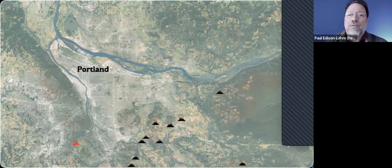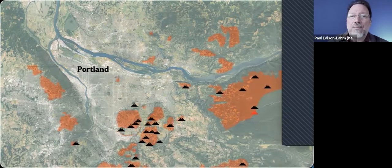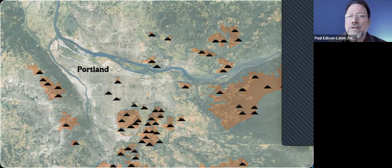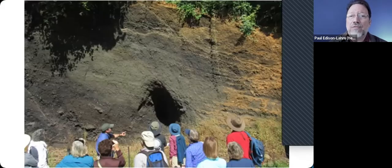So these Boring volcanics, it's a phenomenon. We've had about 60 or 70 of these volcanoes in the past several million years, and we're still in this period of volcanism. So we're one of the only cities that has a dormant volcano within its city limits. This is a view up from Mount Tabor, and you can see the layers of cinders that were extruded from the top of the volcano and then fell down along the sides and created that strata of cinders.